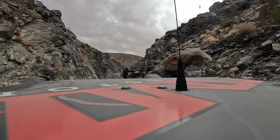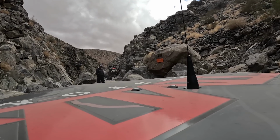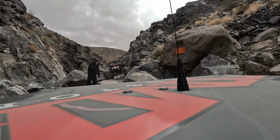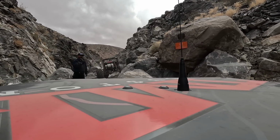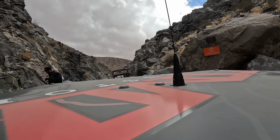The plaque line, in particular, is notorious. It's a massive undercut rock feature that demands precise tire placement. Nacho led the way, making it look easy. With some tips from him, we tackled it without any issues.